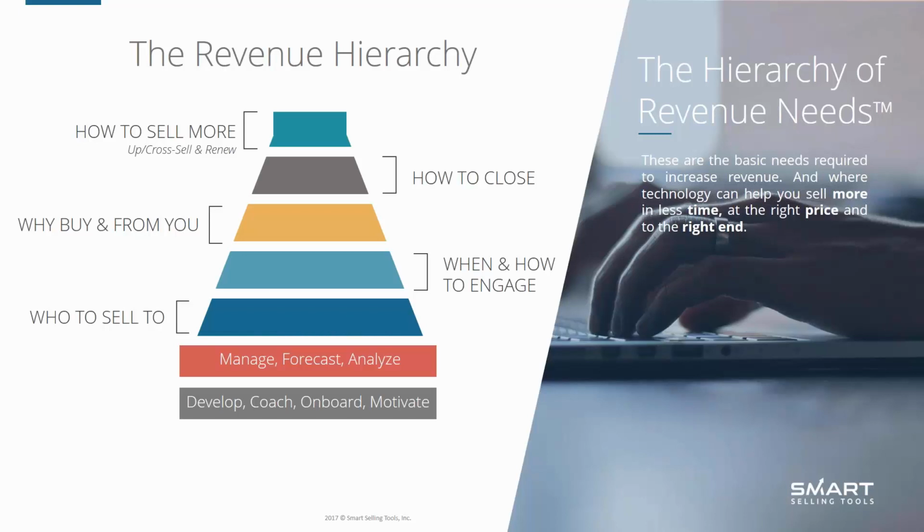But notice that those are all really focused on the salesperson. And again, it's about helping them be more effective in their own job. So where do things like managing and forecasting and coaching and developing and motivating come in? Those are things that I've got here as the base, but they really kind of permeate the entire hierarchy, because you're doing all those things throughout the entire sales process.